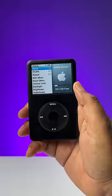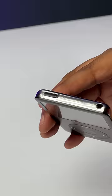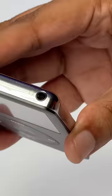It also had the super cool scroll wheel using which you could scroll through menus like this. This wheel also had these buttons and playback controls, and this design also had the hold button like the Sony Walkman's, the old 12-pin charging connector, and the 3.5mm jack.